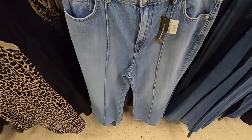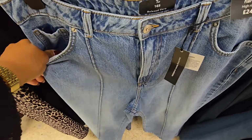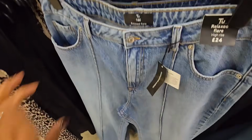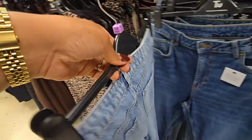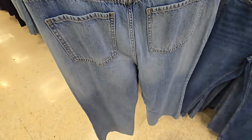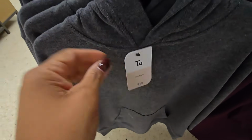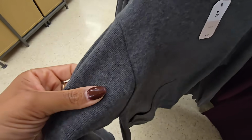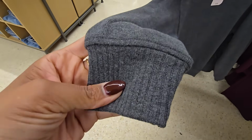So another pair of jeans that I thought was worthy of showing you. I really like these. These are a relaxed flare, and I love that darting going down the front. I actually do have a pair of jeans like this that I picked up from Primark. The darting is just on the front, like that seam line, shall we say. I don't know if it's darting or, no, I think it's a seam. But yeah, really like those jeans, so definitely wanted to give you a look at those.